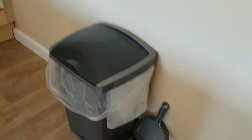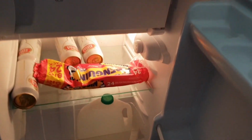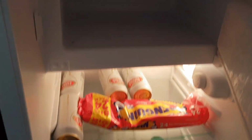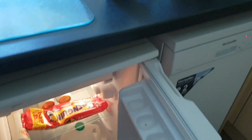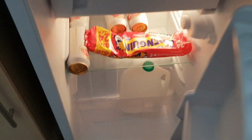So there's the table. Dining room. Bin. Fridge. The fridge is great. Great size. Got a little freezer at the top. Ours is empty though. There's just drinks in here. By the way, that's just reminding me I need some milk. Pram's not included, that's ours.